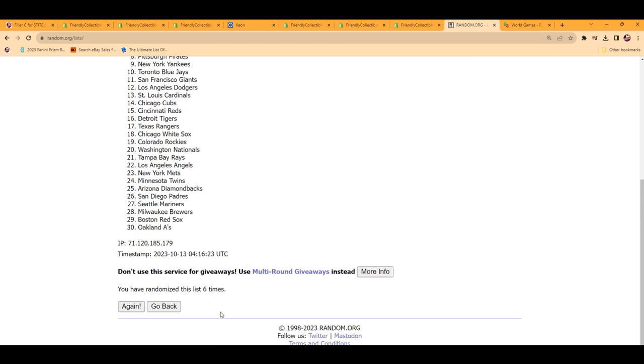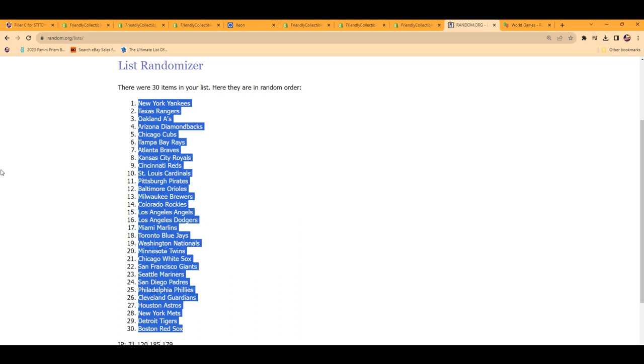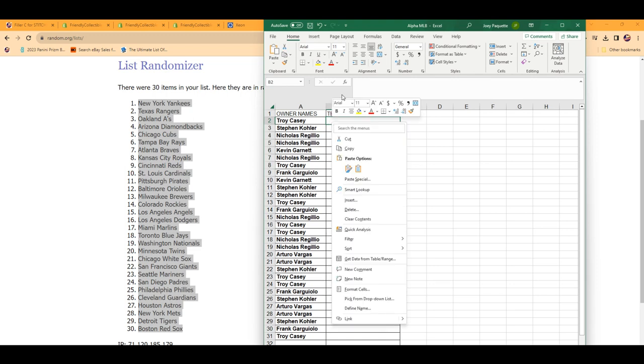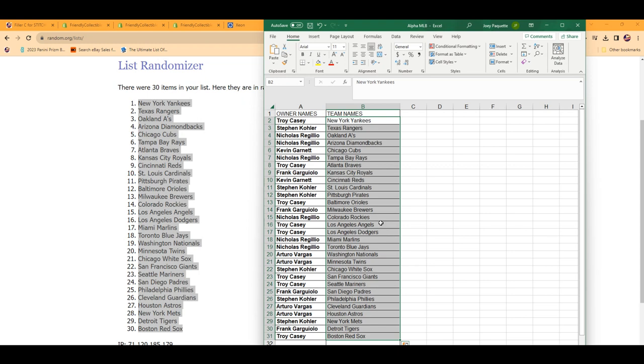Lucky number 7. So Troy C, maybe it's a Yankees jersey. Maybe it's a Marlins jersey or a Dodgers jersey. Padres for Frank. Mariners for Troy C. Mets for Stephen K. Red Sox, Troy C. I'm going to put this into alphabetical order by the team's name.